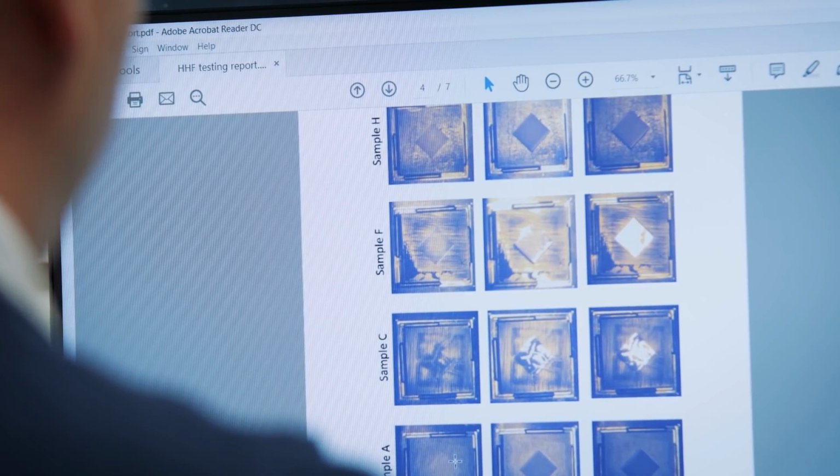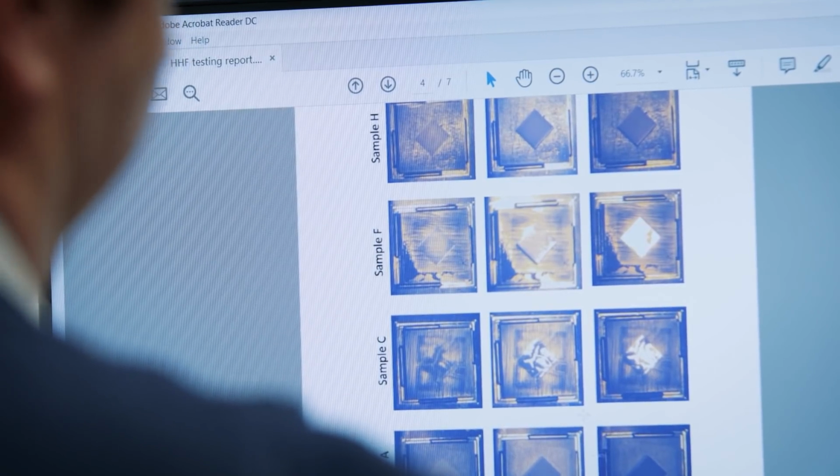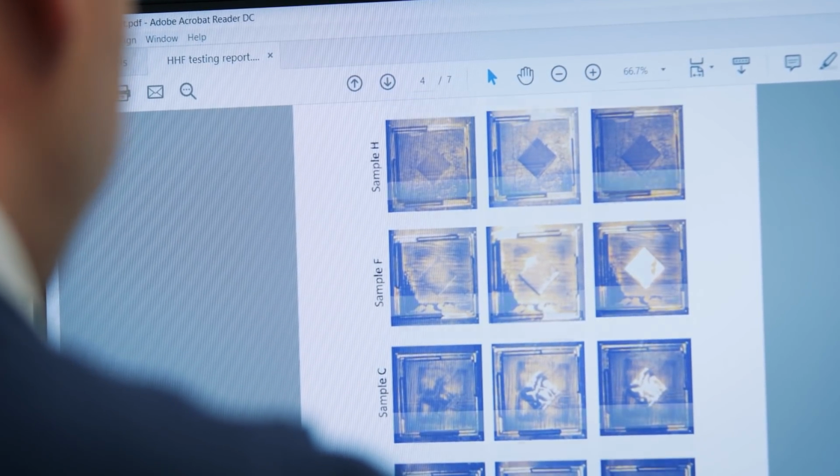This is at the beginning of the runs, and you can see not a lot of damage in the middle of the day, and then at the end of the day. This sample H is the molybdenum copper chrome zirconium alloy, which we have selected for use.